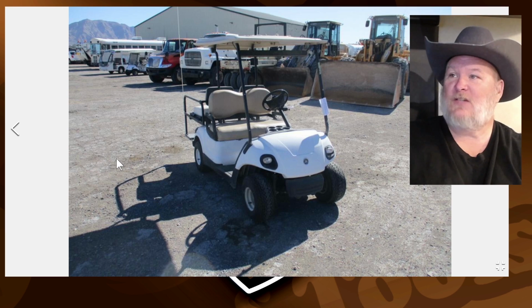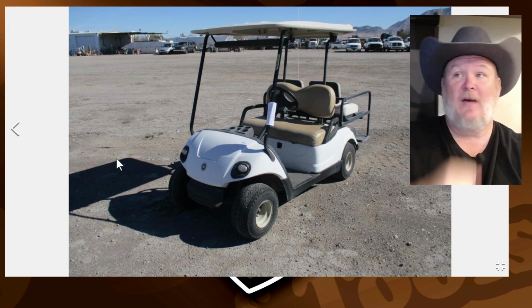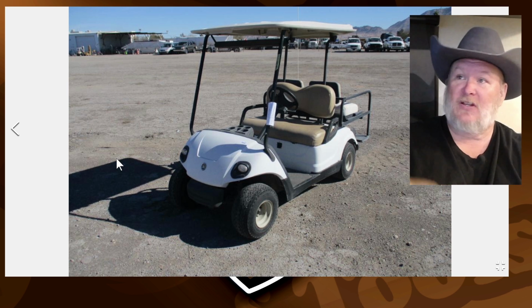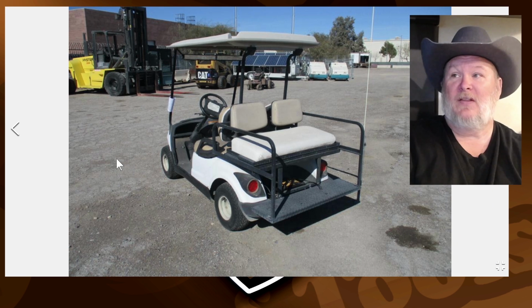2007. It's white. I like the green one better. But you know what? I'll be honest. For around the RV park, this is probably a better deal because if I'm not mistaken, those back seats flip down, give you a bed, so you can either do the 4-person, you can do the 2-person with some cargo. Yep, that's exactly what that is. Oh, that might be the way to go.